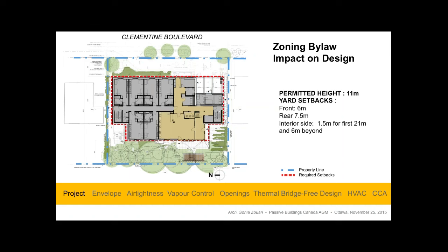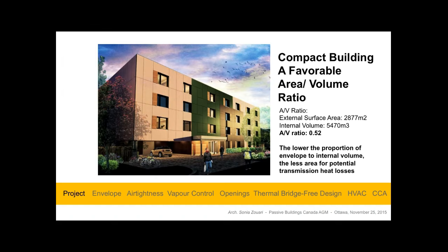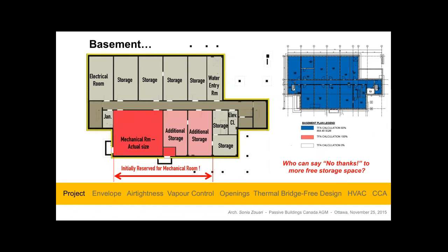So we were able to design a compact building, and to avoid any shape thermal bridging, we stayed away from any cosmetic setbacks in the envelope. Let's take a quick tour of the interior of the building. We have a heated basement that will accommodate the building services and storage rooms. When we first started, our mechanical designer requested the full western part of the basement to be reserved for mechanical. And luckily, by improving our envelope, we reduced our cooling and heating loads drastically, and the mechanical room also shrank its size to almost half.